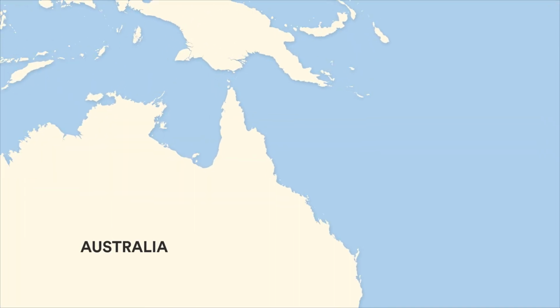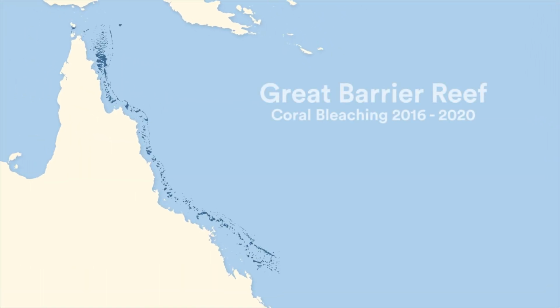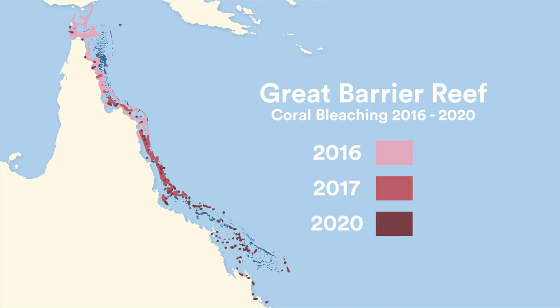And few reefs have been hit as hard as Australia's Great Barrier Reef. Since 2016, half the coral of the Great Barrier Reef has died, and that's bad for biodiversity. It's like the rainforest of the ocean.